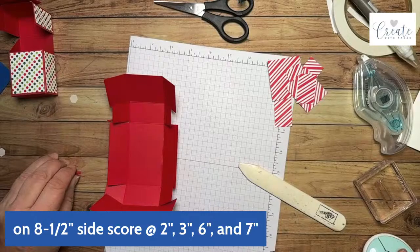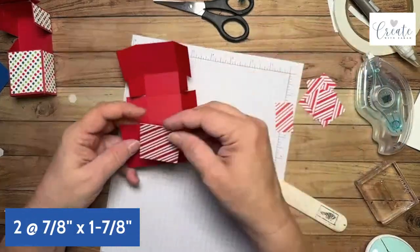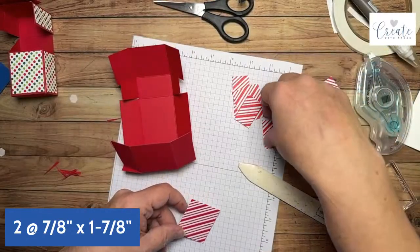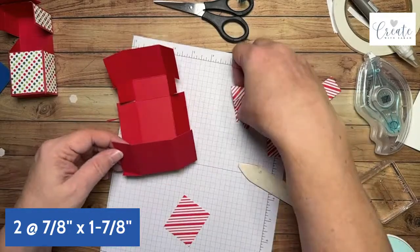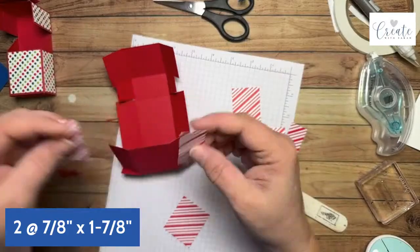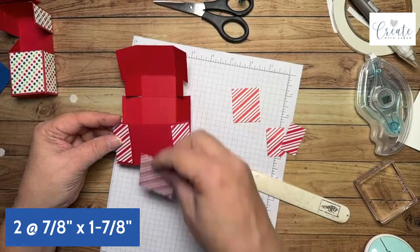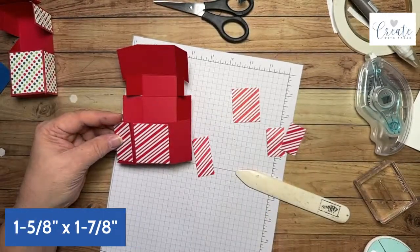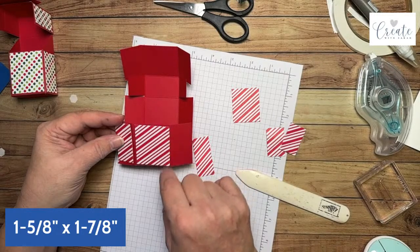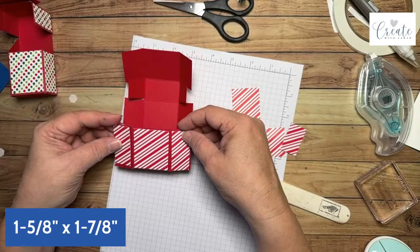Okay, what you need for the bottom, this piece right here is, nope, that's not right. I have this piece, I gotta see the tall ones. These two pieces right here are 7/8 of an inch wide by 1 7/8, and they're going to go on the two sides of that. And then in the center, our piece is going to be 1 5/8 by 1 7/8. Okay, so 1 7/8 is the height, and then 7/8 for the sides, and 1 5/8 for the front.